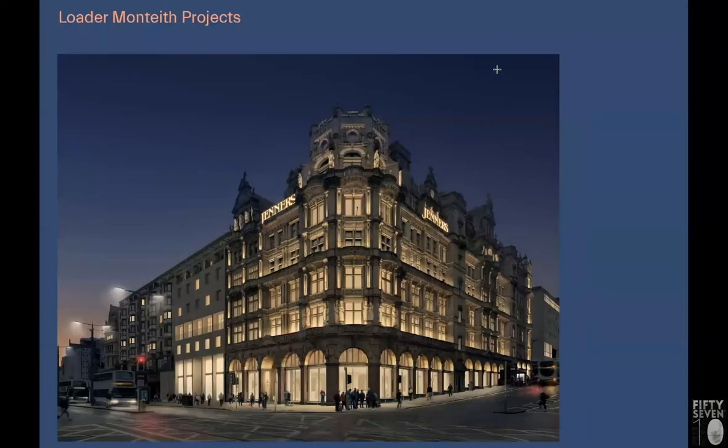I think it's fair to say that we've had these slightly meandering routes to getting to where we are. It wasn't ever predetermined, and it didn't feel like a deliberate thing, but it has happened. And as was said in the introduction, we've had this slightly amazing thing happen recently, which is that we were engaged as the conservation architect to work with David Chipperfield on this building, which is presently in for planning in Edinburgh. So this is the Jenner's building.